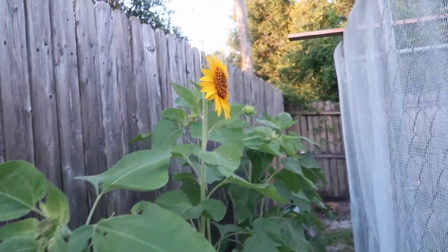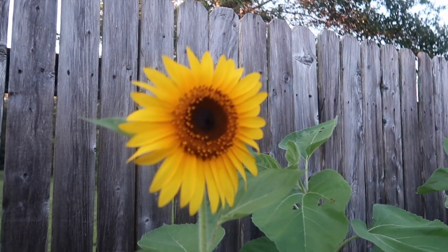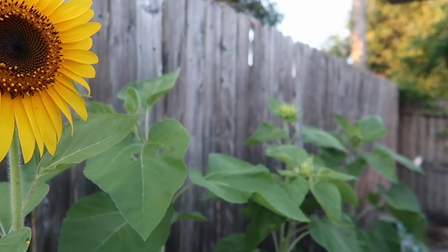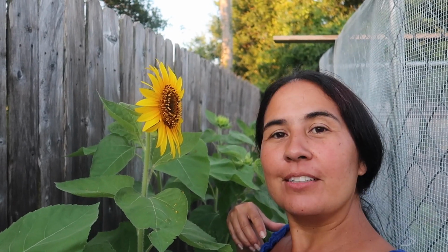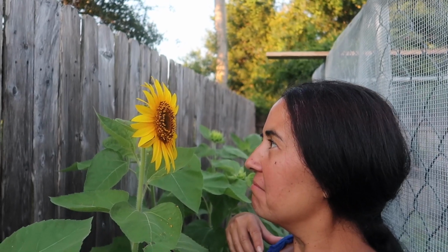And there is my sunflower. Looks like the other ones are about to bloom any day now. I love it. It's so beautiful. And it is about as tall as I am. I love this sunflower. My friend the Cardinal says the same thing. He loves it.